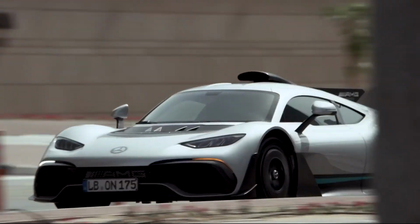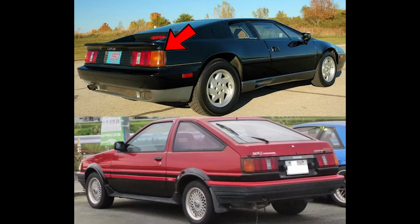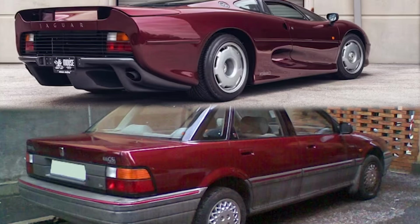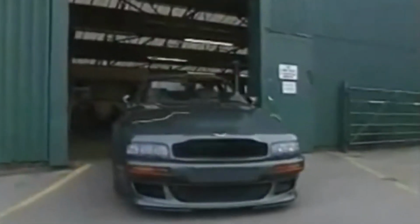In a world of high-performance automobiles, it's not uncommon for exotic cars to share components or ideas with their more mundane counterparts. While tales of Lamborghinis borrowing headlights or Jaguars sharing taillights are not unheard of, this story of how an unassuming Peugeot 505 played a pivotal role in the creation of an Aston Martin Vantage stands out as a unique example of lateral thinking and resourcefulness.